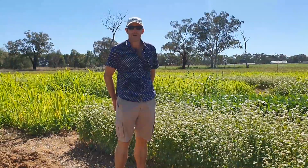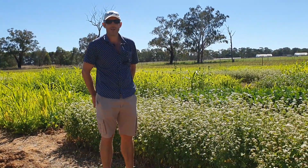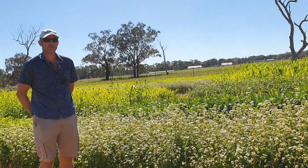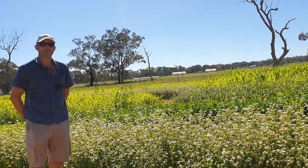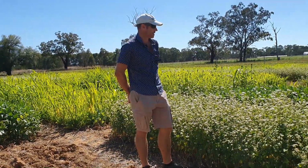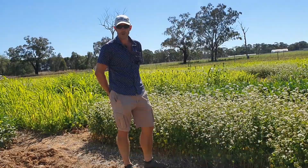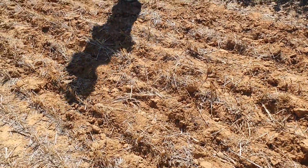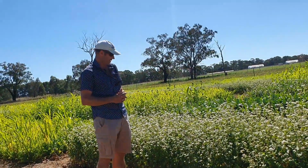Hi everyone, this is our 2020-21 summer cover crop trial at Wagga Wagga Ag Institute. The trial was sown on the 26th of December in 2020, so the crops are about 7 weeks old. We've got a range of cover crops, some mixed cover crops, and we also have fallow plots where nothing was sown to represent a typical fallow.